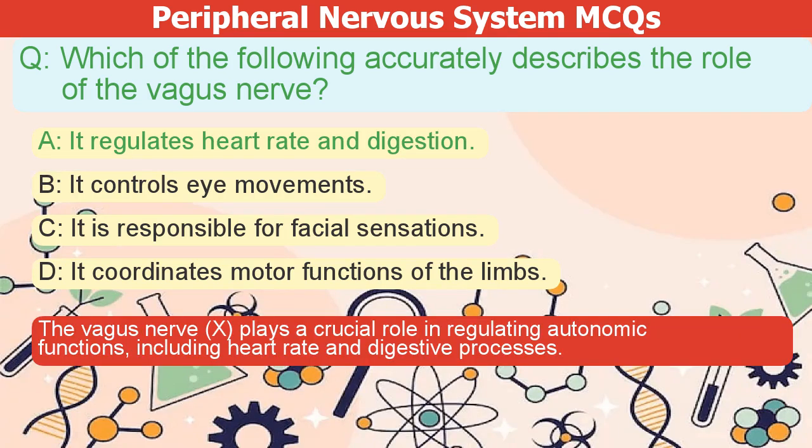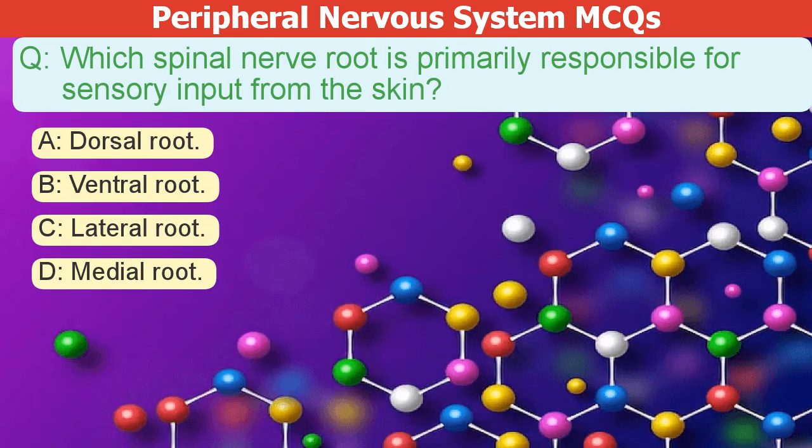The correct answer is A. The vagus nerve, X, plays a crucial role in regulating autonomic functions, including heart rate and digestive processes. Which spinal nerve root is primarily responsible for sensory input from the skin?